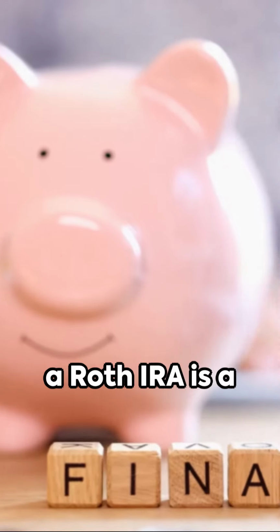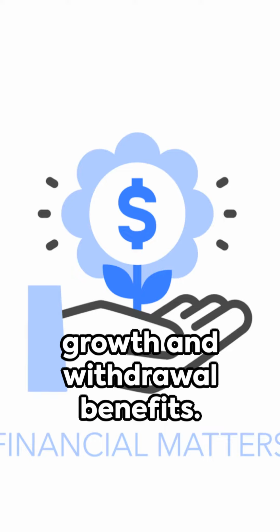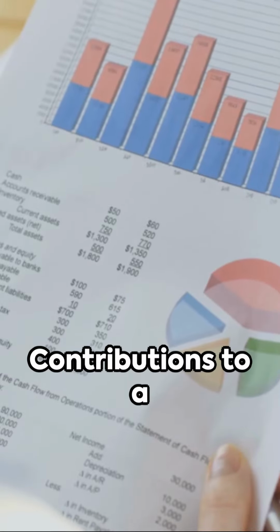Building wealth with a Roth IRA is a popular strategy due to its tax-free growth and withdrawal benefits. Here's a concise guide on how to leverage a Roth IRA for building wealth. Understand the Roth IRA basics.